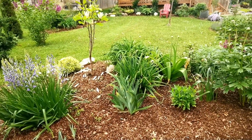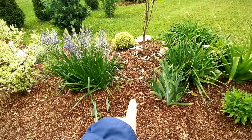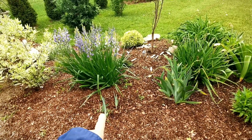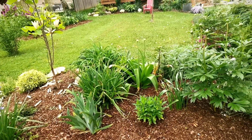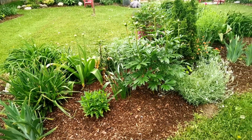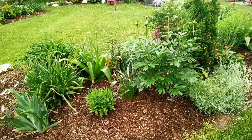Now I had to get some weed killer, because I have right there, and along here, bindweed. The worst nightmare of a gardener. Because you can't pull it. It just comes back. So you have to kill it with something.